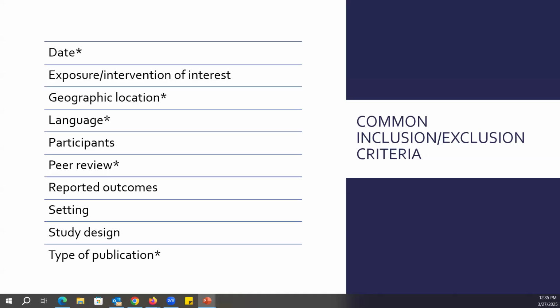Their health conditions, where they live. Peer review, we've seen that a couple times. Not every database has that limiter. So as far as searching, it's very difficult to limit to peer review, but also you want to include all the studies, whether they've been peer reviewed or not, published or not, so that you're very comprehensive in what you're doing. What are the reported outcomes that you're looking for?